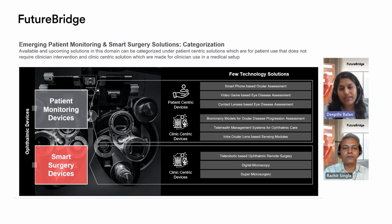And when we see for clinic centric devices, we have seen biomimicry models that are coming up, telehealth management systems are coming up for ophthalmic care, and intraocular lenses which are based on sensing models. For smart surgery devices, we just have clinic centric devices.